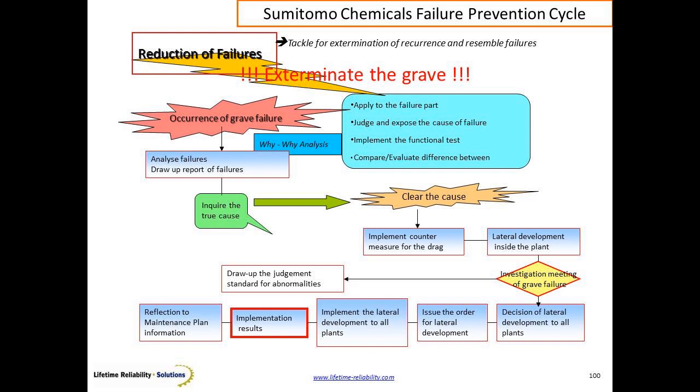So the occurrence of the failure has occurred. Hey, why? They do a root cause analysis. They understand the problems, what parts failed. Oh, I love that. I'm glad I mentioned the part. You know, what is the part that failed that caused the accident to happen in the first place? Judge and expose the cause of failure. Let's find the truth, find the root cause. Implement the functional test. Come up with a solution to solve that root cause. Compare, evaluate differences between our options.